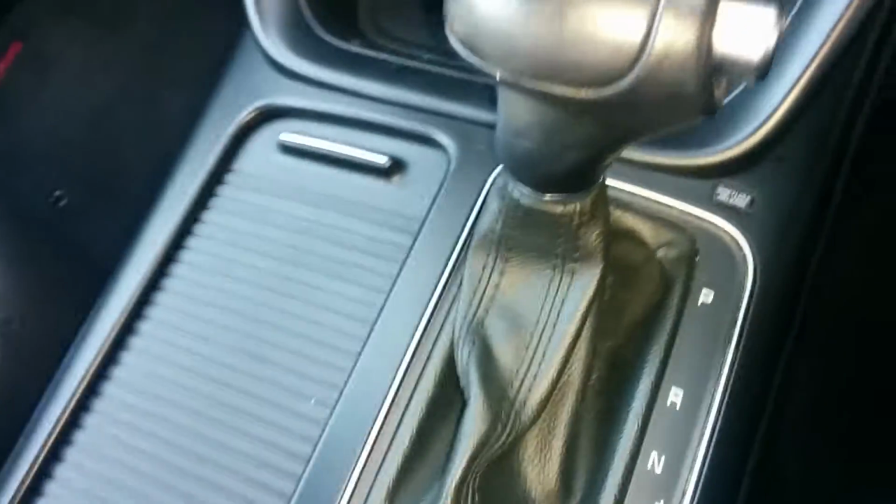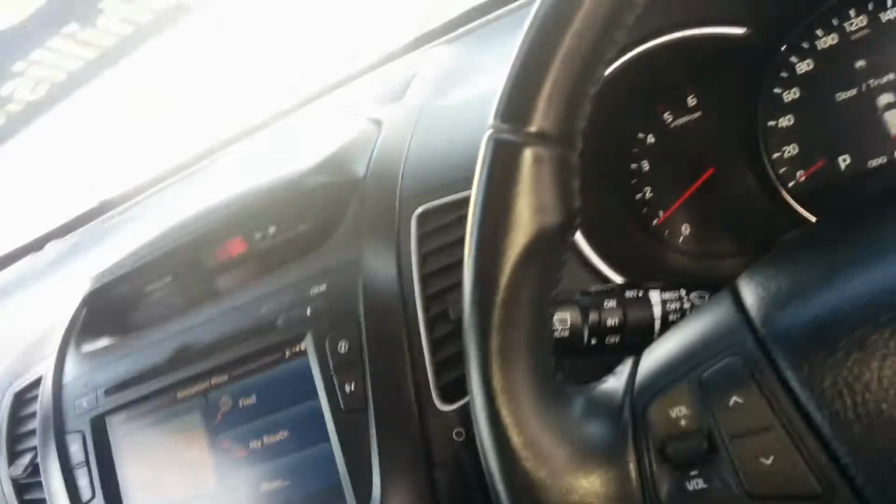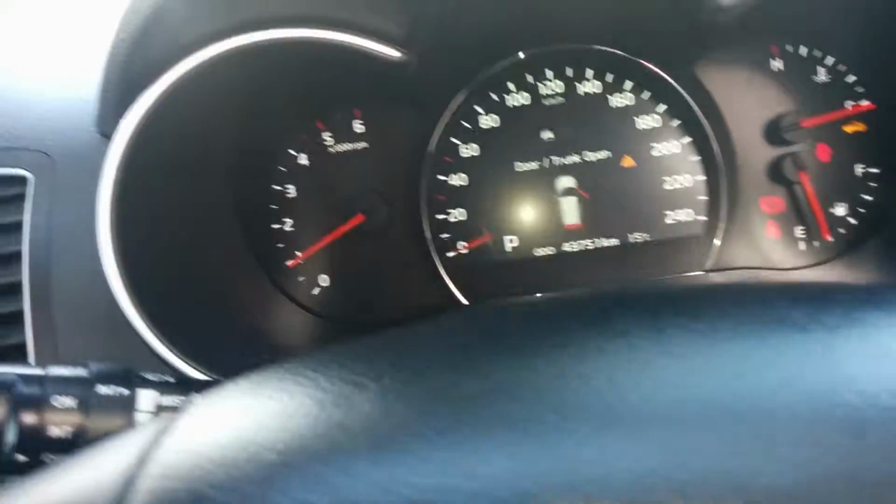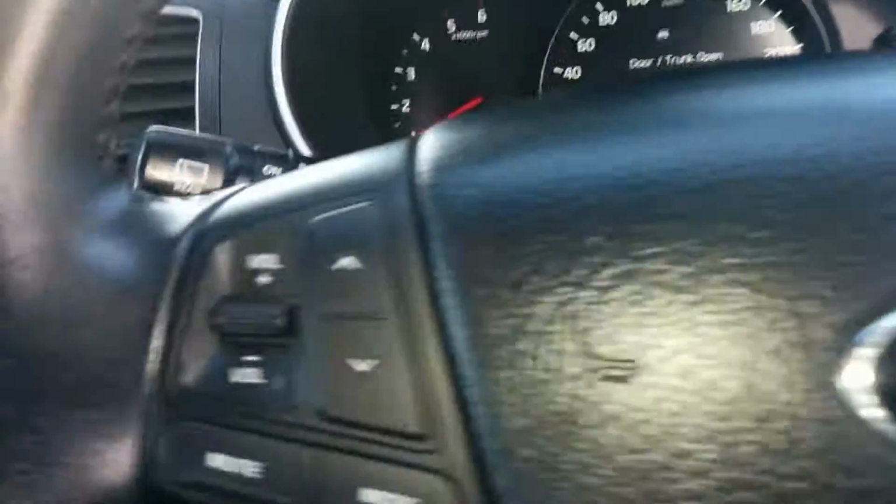So many features. Decent sized console area. Logbooks and service history of the vehicle as well. Your diff lock, traction control, Bluetooth, cruise control, all your audio controls on the steering wheel, your memory settings for your seats there as well.